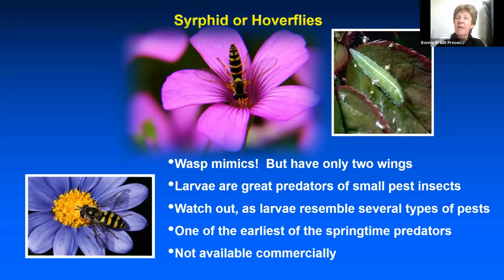And the other thing is that those larvae look like the larvae of everything else. How many little green worms are the larvae of pest insects? So it's really hard for you to be able to tell them apart from the pests. When you see green worms, be a little careful of what you might want to spray, because you don't want to kill these guys. They are pointed at the back end and rounded at the front end. So that might be a little bit of a clue. And some of them have the white stripe up the back, but it's difficult to identify the larva of the syrphid flies.